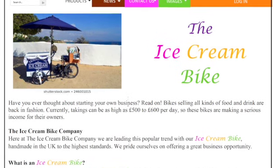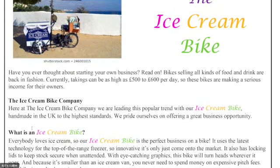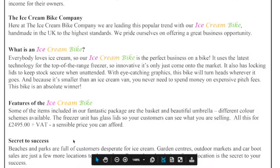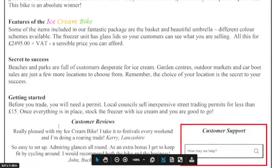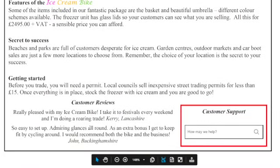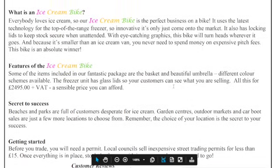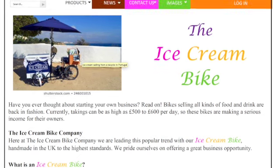All right, now before we go on and read any more, we'll just notice that we've got subheadings here. So each section has got a subheading that tells us what it's about. The Ice Cream Bike Company, a little bit there. What is an ice cream bike is explained. Features of an ice cream bike, secret to success, getting started. So we've got lots of subheadings, and we've got at the bottom customer reviews, and then we've got a box here which says customer support. So if you needed more support, you would use this box, and we're taking all of that in because it's all important. Okay, we're noticing the different coloured text, the bold subheadings, and let's now go and have a look at the question paper.